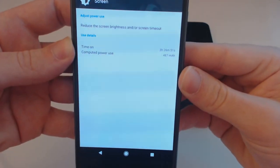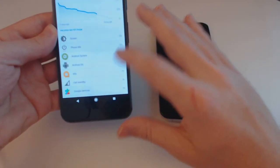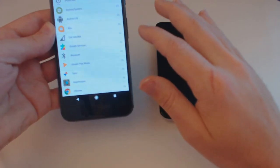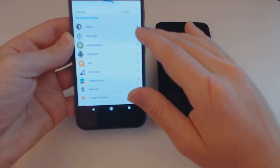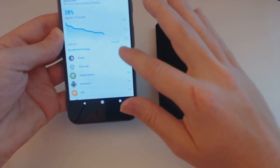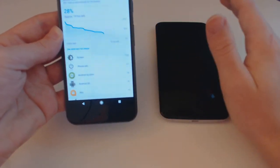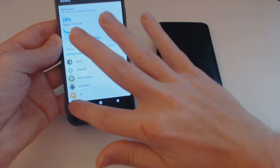Screen time, I'm sitting at almost 3 hours and 30 minutes. So 2 days with 3 hours and 30 minutes of screen on time, with a bunch of other things running in the background. Played some games, Reddit. Pretty much your average use. It's not heavy, but still, if I went heavy use, this thing would get amazing screen on time and about a day's worth of usage.